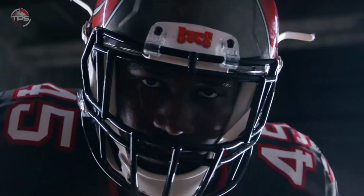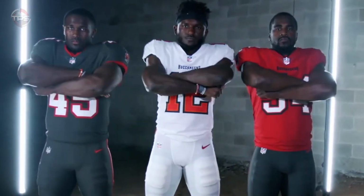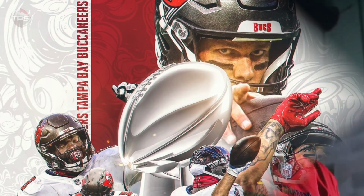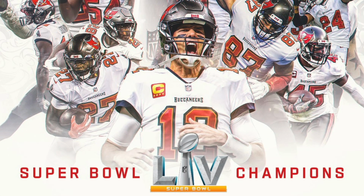The Bucs would change up their uniforms after their first championship season, but after winning the Tom Brady free agency sweepstakes, they went back to the Super Bowl era uniforms. And lo and behold, the Bucs would win their second Super Bowl title in year 1 under Brady and the reintroduced uniforms.